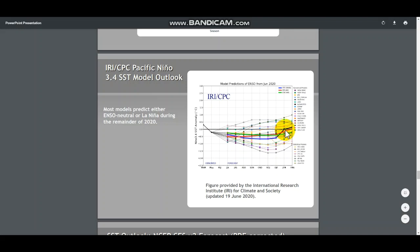And notice that they bring it back up. By then, we will see what will be going on. That's too far out. We're just concerned about this time frame. And notice that there are some models bringing it into a very strong La Nina, while some are bringing it barely to an El Nino. So it's not a question of El Nino or La Nina. It's a question between neutral or La Nina.